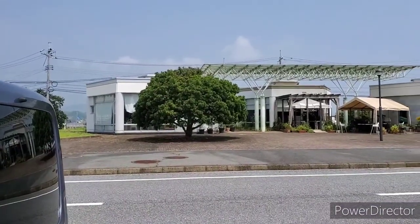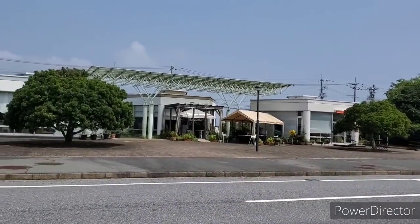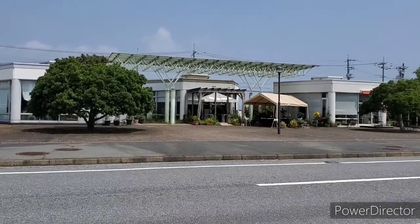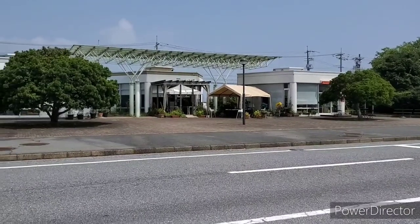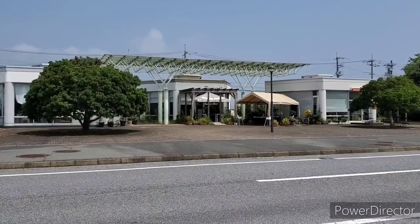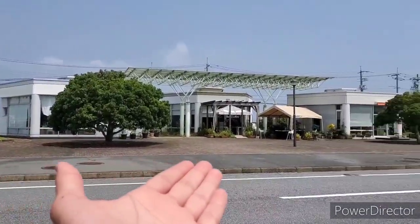So this is an iconic and famous restaurant here in Iwakuni. It's called Veggie Trip because they make food out of vegetables, hamburgers out of vegetables, and a lot of food from vegetables. It's super good here, but it's closed on Wednesdays. And today's Wednesday, so we can't really go. So that plan was ruined. But it's still cool nevertheless.